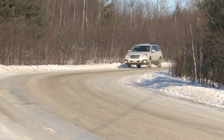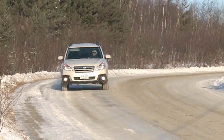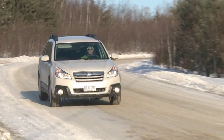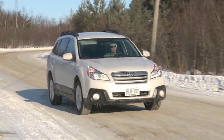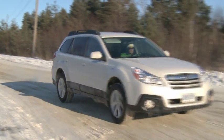That standard fully automatic and invisible symmetrical all-wheel drive in this case sends a touch more power to the front, which is more stable and predictable when the going gets slippery, though it rolled all-season tires, which aren't ideal in the snow. With winter tires, it would be unstoppable.